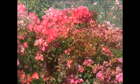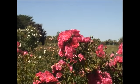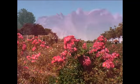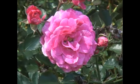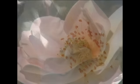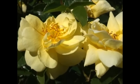Plus, they're really easy care, with no fancy pruning required and great disease resistance. Flower carpets really are the environmental roses because they're so tough and no pesticides or fungicides are required to keep them in peak performance. Combine this with straightforward cultivation and it's clear why flower carpets are the must-have modern rose.